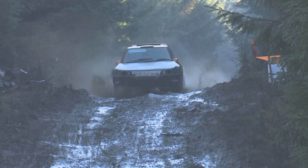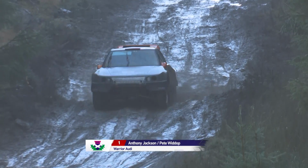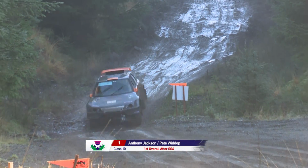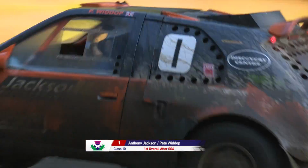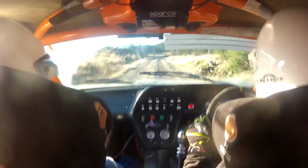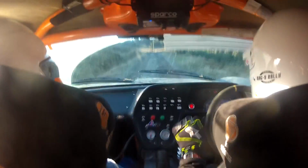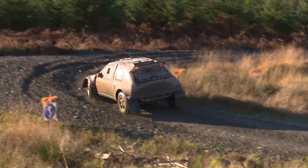Well, first on the road, and with no intention of going home, is rally leader and reigning champion of the event, Anthony Jackson. And he's proving very difficult to stop. A stage win on stage 5, followed by an even more emphatic one on stage 6, means that he has pulled out what could prove to be an unassailable lead. Let's ride on board with the number 1 car and witness firsthand just how quickly he's going. Fantastic stuff there from the onboard camera. Anthony and his co-driver Pete Widdop are going to be hard to catch.